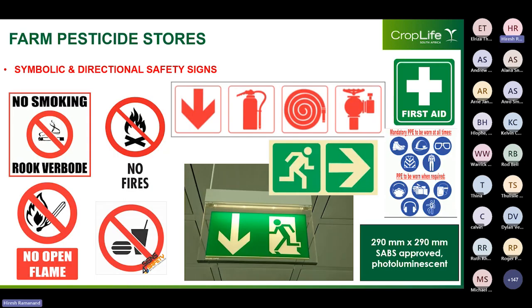Okay, now when it comes to safety signs, for example, no smoking, no eating or drinking, no open flames, and no fires. These should be displayed at the entrance and inside the store, as well as the section of the store where flammable pesticides are stored. Signs must be at least 290 millimeters by 290 millimeters in size.